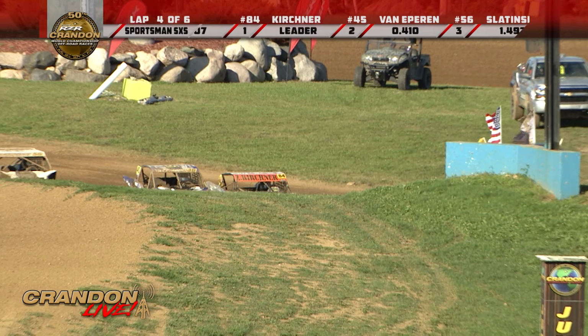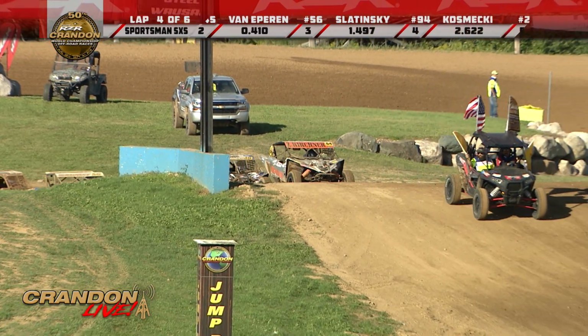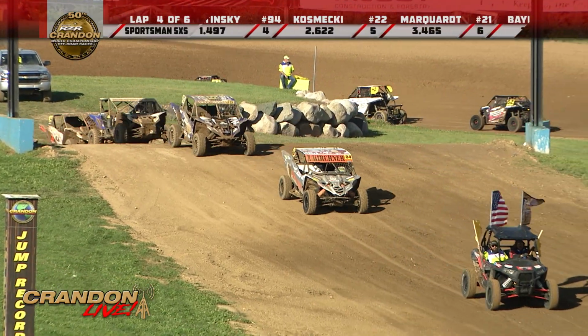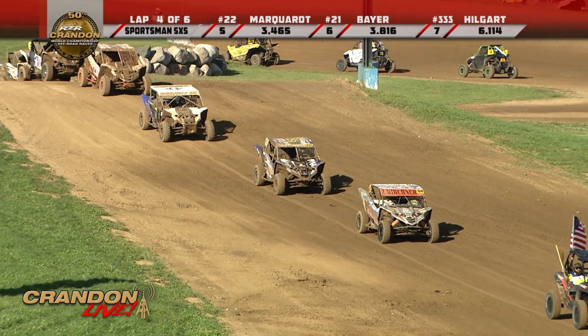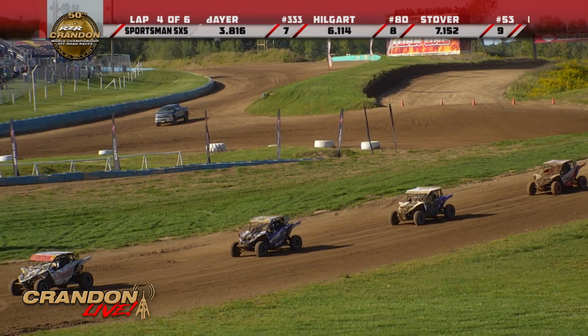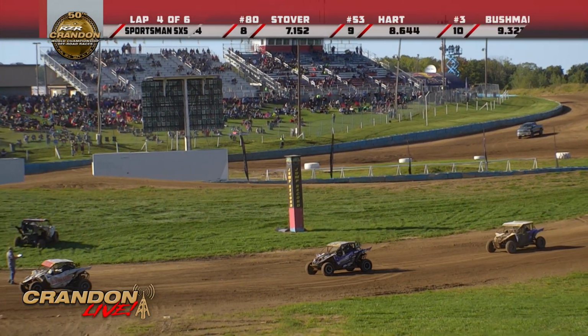All right, so our Polaris Razor pace vehicle brings Kirchner around. Number 45, that is Owen Van Eperen in the 2nd spot. We got Slatinsky there in the 3rd spot. So it's Kirchner, Van Eperen, Slatinsky, 1, 2, 3 here in Sportsman stock side by side. We're looking to go back to green flag racing and wrap things up here.